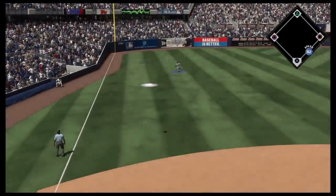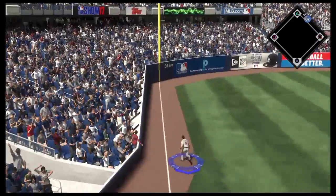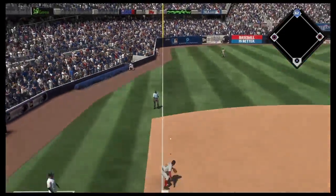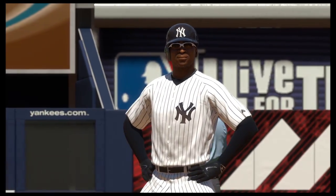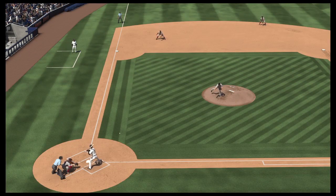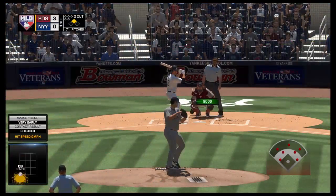Tries to go the other way as this is in the air to left field. Oh, and the perfect game is erased in the 9th. And he's going to get to second now with nobody out. So he made it through 8 full innings, which is no small feat, let me tell you. But the no-hit bid will end right here as he surrenders hit number 1 here in inning number 9. Doggone, I was hoping we were going to see it that time.